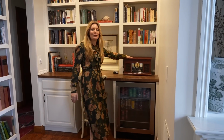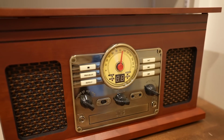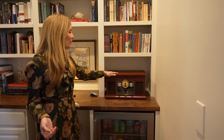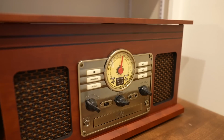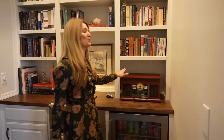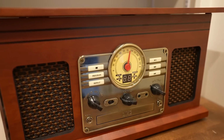And this is a new item that I just got for Christmas. My mother-in-law got me a record player. I had been wanting one for so long, and that was my Christmas gift this year. We listened to Nat King Cole, and it was crackling while the fire was going with the Christmas tree. It was so wonderful. So I've been really excited about that.